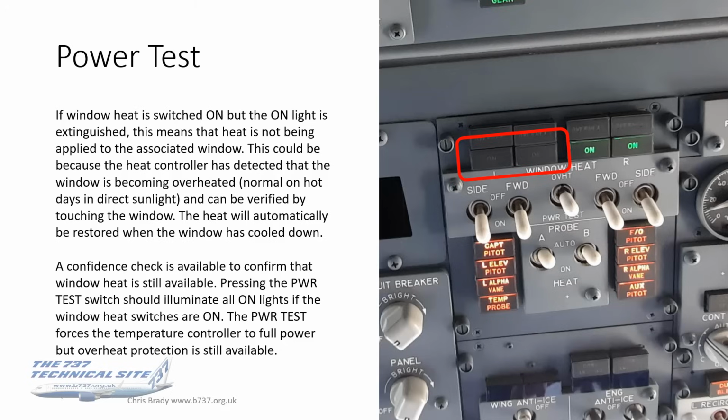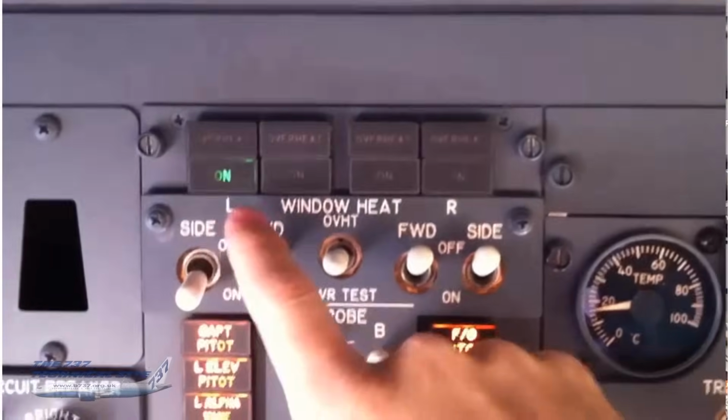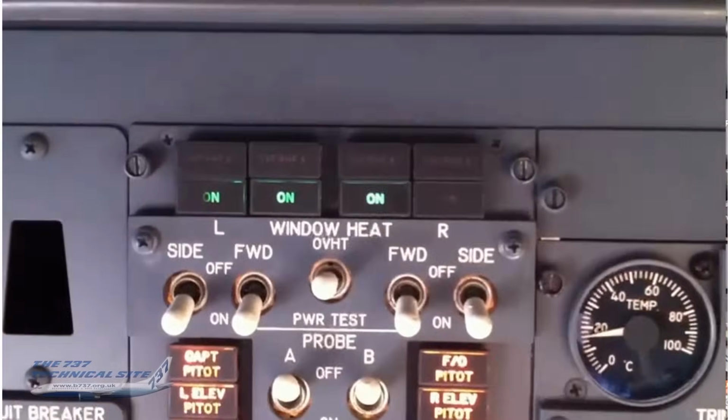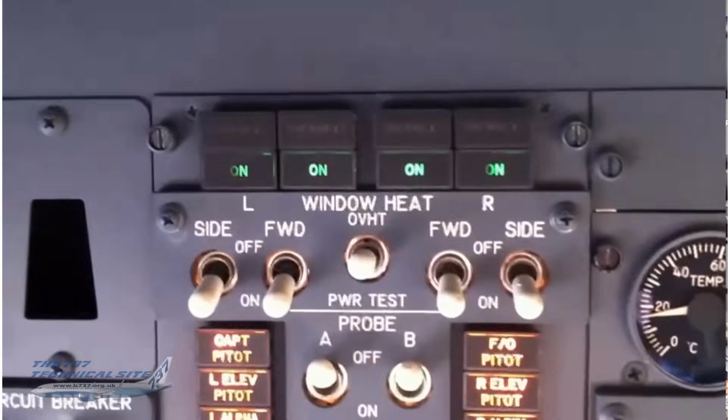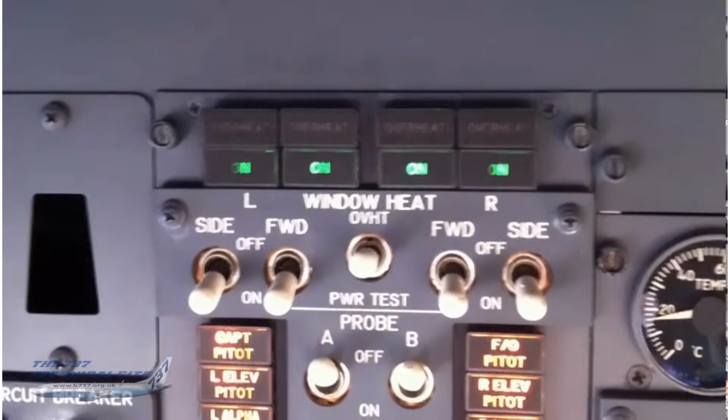So the power test switch, what's that all about? Well, it's a confidence check for us as crew to confirm that the window heat is still available. You wouldn't want to take off thinking, well, it might not come on. So what you do is you just blip the power test switch down, and that will illuminate all on lights, assuming the window heat switches are on. And that forces the temperature controller to full power.